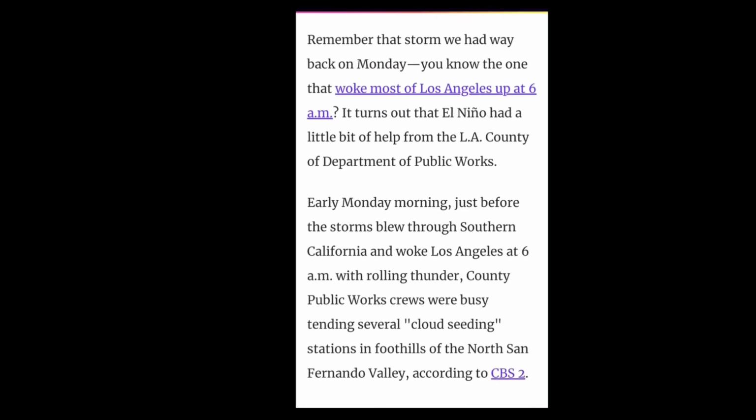Let me read this to you. Remember that storm we had way back on Monday? You know, the one that woke most of Los Angeles up at 6 a.m.? It turns out it was that El Nino had a little bit of help from the LA County Department of Public Works. Early Monday morning, just before the storms blew through Southern California and woke Los Angeles at 6 a.m.